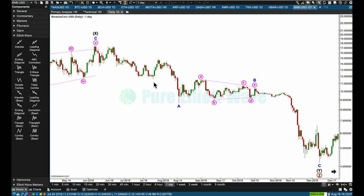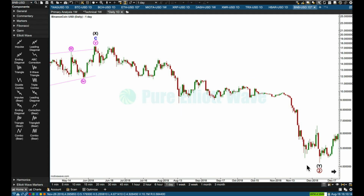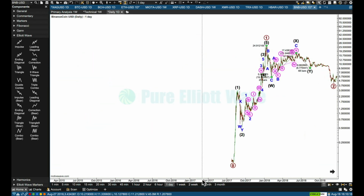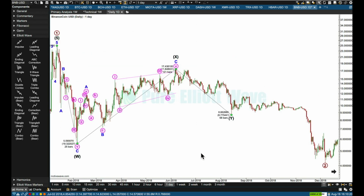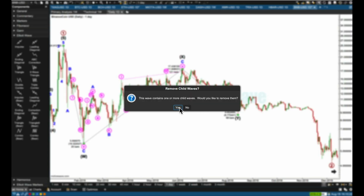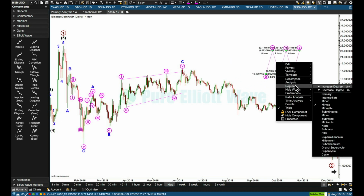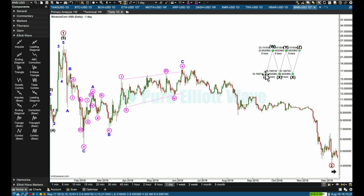Is this a triple zigzag? Yeah, I think it is. Okay, well that's going to solve that problem. So, this is one of the things I like about Motive Wave. It's going to allow me to change this labeling. Delete the double zigzag, but leave the child waves. Bring in a triple. Where is it? Make it the degree I want, which is intermediate.